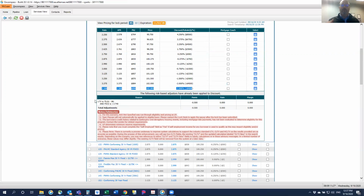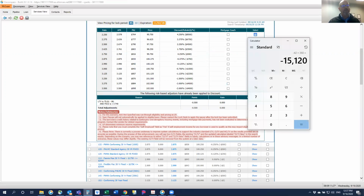Now, notice the differential on this $200,000 between where I can give you a small credit at $830 and $898. Now you're dealing with $68 a month, and $68 a month times 360 payments. Wow, you're way overpaying for those free closing costs. Does it make sense to do this or not?